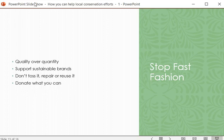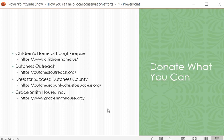And finally, instead of throwing things away, especially if they're not gross or full of holes or irreparably ripped, you can donate it. There are tons of places in the Hudson Valley where you can do this. For example, the Children's Home of Poughkeepsie, Dutchess Outreach. So Dutchess Outreach is more for everyone. They're a very wide organization. Dress for Success Dutchess County is for women and mostly tailors to working clothes. So getting clothes so you can go to an interview. And then finally, the Grace Smith House Incorporated is for domestic violence survivors. So they take all sorts of donations.